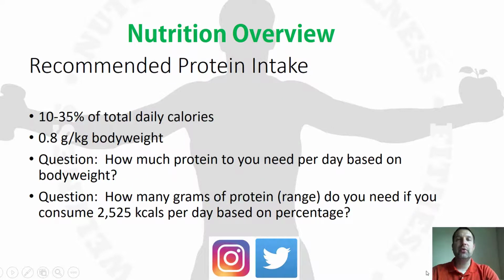Okay, so let's do a couple of practice problems here. Remember that the recommendations for protein include 10 to 35% of our total calories in a day. The RDA, which we haven't mentioned yet, for protein is 0.8 grams of protein per kilogram of body weight. So we're going to need to know what our body weight is in pounds and then be able to convert that to kilograms. Again, the RDA is 0.8 grams of protein per kilogram of body weight.